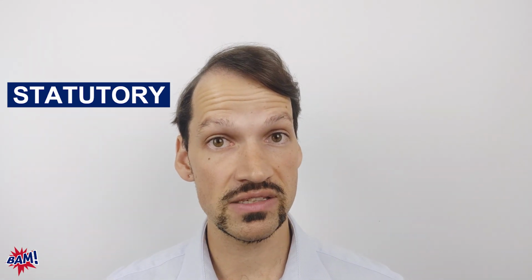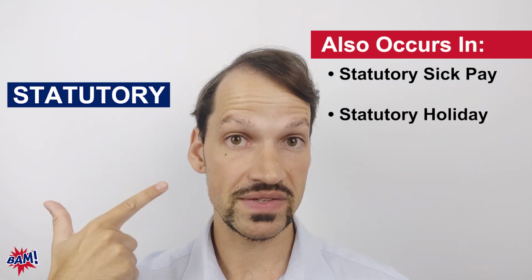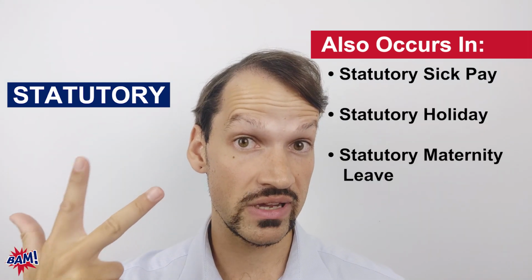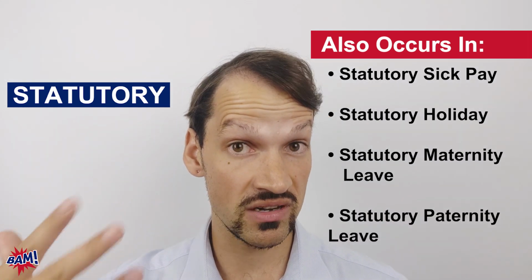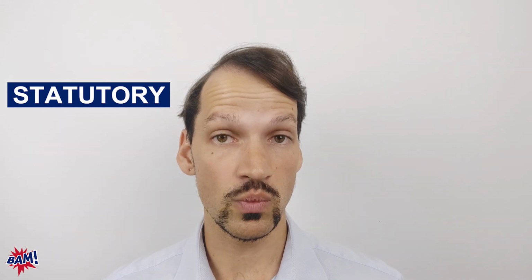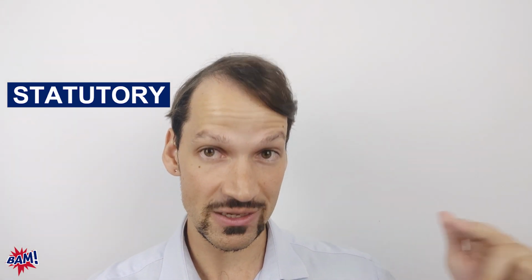The next word is statutory. This is quite a challenging word. It might feel a little bit unnatural, so if you're having difficulty here, it's not your fault. But statutory is an important word because it's used in various different scenarios in employment. You have statutory sick pay, you have statutory holiday, you have statutory maternity leave if you're going to have a baby, or if you're the father of the baby, you have statutory paternity leave. So statutory is a very important word. It's often shortened to just the letter S, and I'll get to that in a moment. But first of all, how do we pronounce this word?